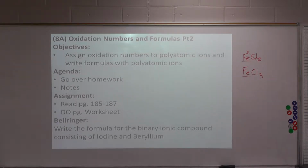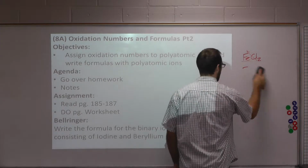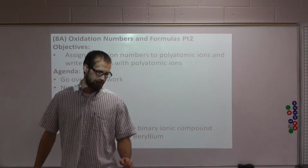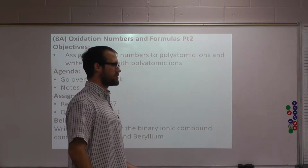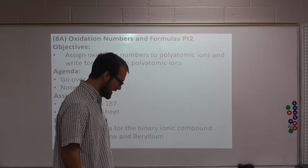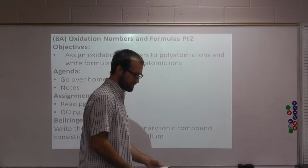When we start doing ionically bonded things, it gets a little bit more complicated. Pull out your books. Turn to page 185.